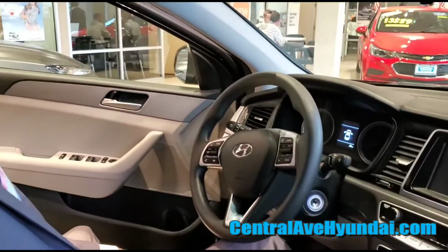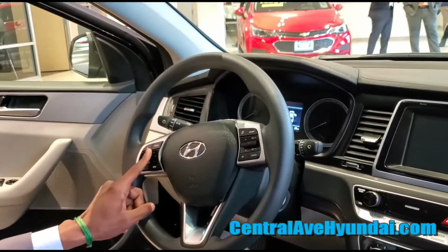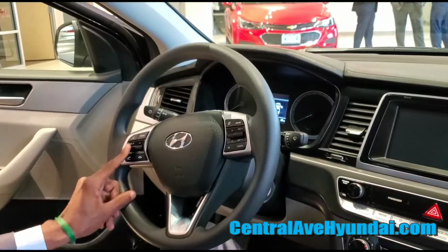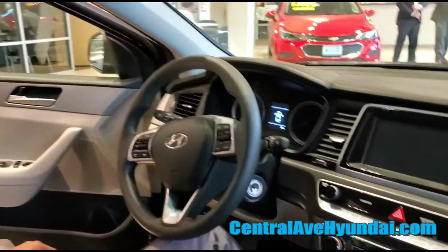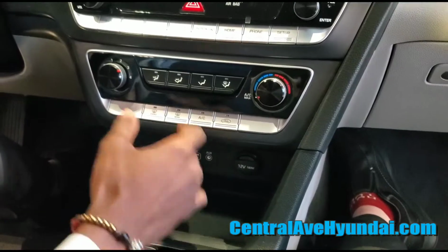First things first, you're going to look at the steering wheel. On your steering wheel, you're going to have all your controls. So this right here is for your voice command. Not only does that control what you say to the vehicle, FM, AM, XM, or simple commands, you can also attach your iPhone or Android to the vehicle through the USB option, then allowing it to do Apple CarPlay or Android Auto.